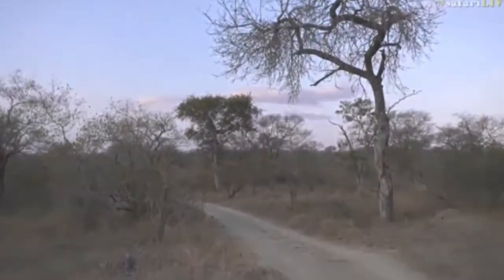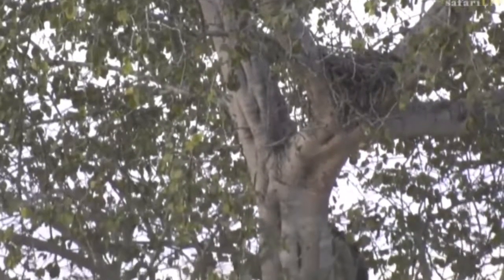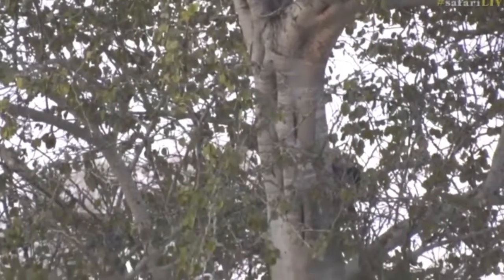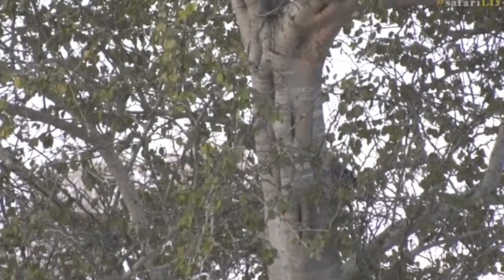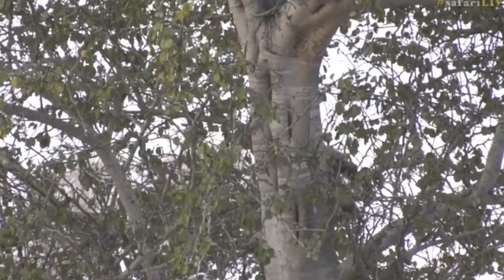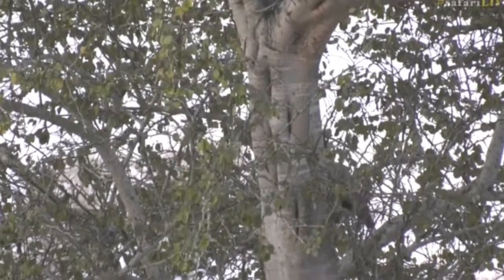There, it's flying, and exactly, it's now gone to the nest. There it is, in the tree, the nest is just above it. Let's see if it climbs up there. It's hiding a little bit.